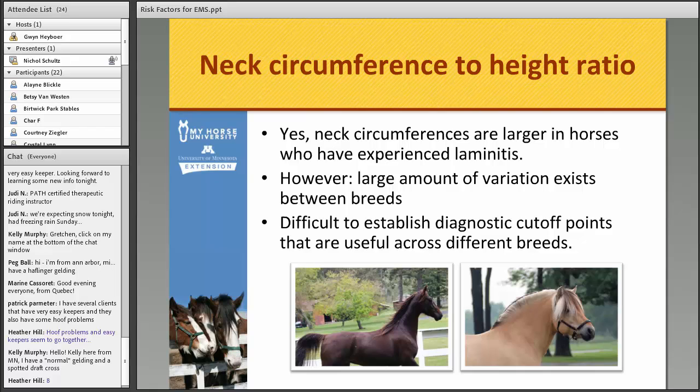When we're looking at the neck circumference to height ratios, we found that overall the neck circumferences were greater in horses with a history of laminitis than in horses who did not experience laminitis. However, we also noticed that these measurements can vary quite a bit in normal horses from one breed to the next, and this fact may limit their utility as a diagnostic for EMS unless we developed breed-specific cutoff points.